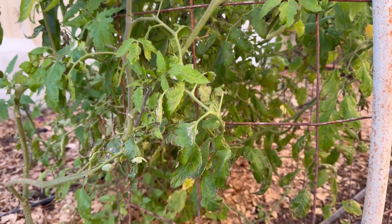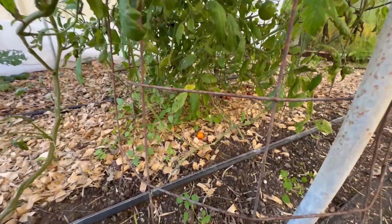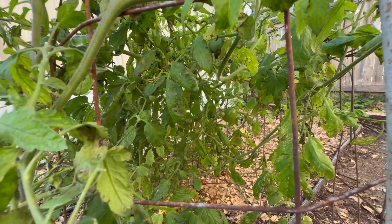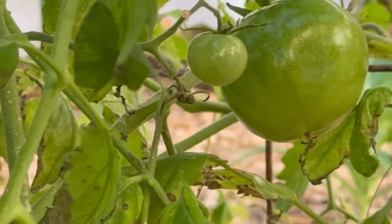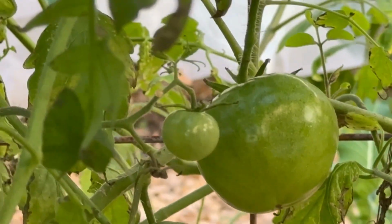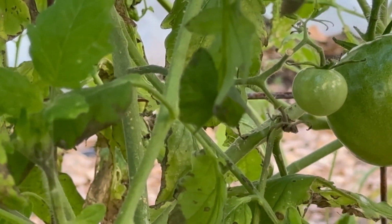All right, let's see if I can get out a little bit here, a little further. Okay, I've got like 3 different tomato plants growing into here, so you can't really tell what's what, but you can see right there I've got a full-size tomato growing on it. I've picked 2 off of it in the last week or 2.